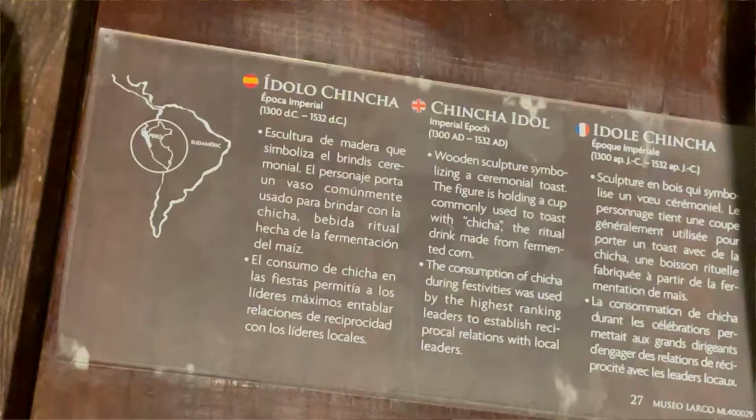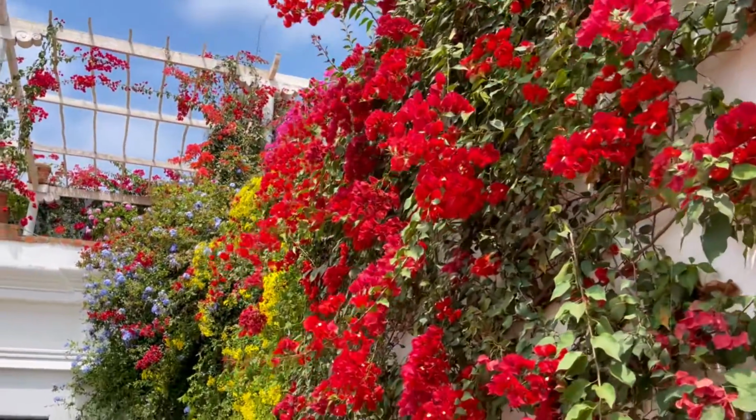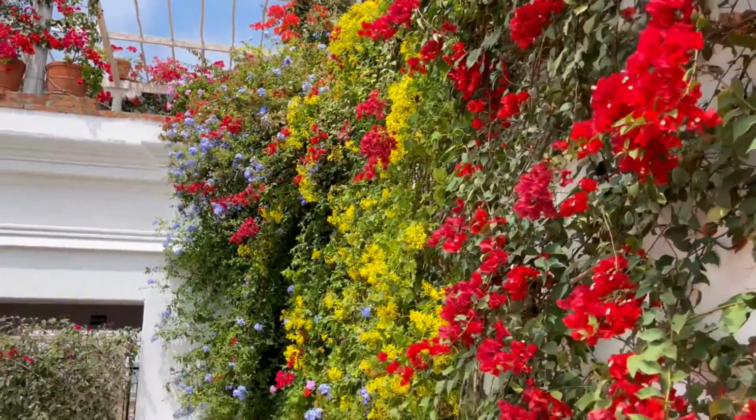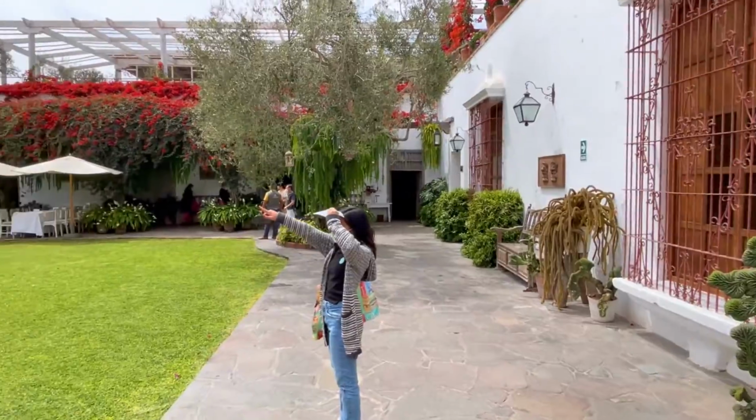Here they give you lots if you want to delve deeper into some details and read about every historical artifact, but you can at least leave knowing you learned about the Incan civilizations and the pre-Incan, pre-Columbian historical civilizations as well. The garden is absolutely beautiful, obviously. So many colors, so many beautiful touches, giving it a Spanish colonial look, the whites and the browns.